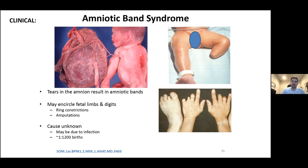Now, this is a traumatic event, nothing genetically problematic, just by chance. If you get some sort of amniotic band that forms, you can get a constriction, an inadvertent amputation of whatever's constricted. So that tends to happen. They could ask you that, piece of cake.